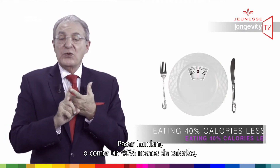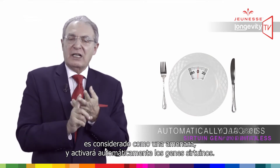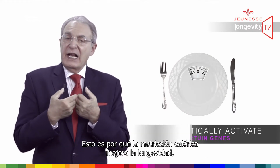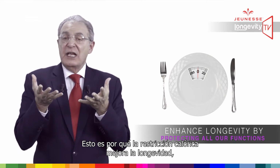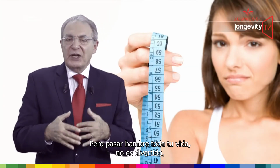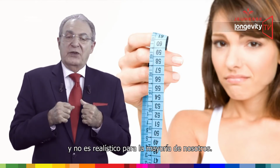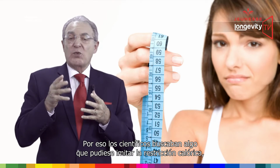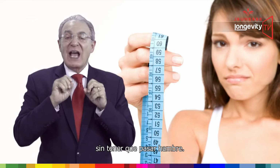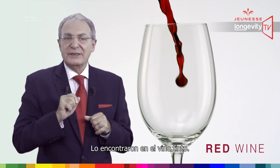Starving or eating 40% calories less is considered as a threat and will automatically activate sirtuin genes. This is why calorie restriction enhances longevity by protecting all our functions. But starving all your life is not fun and not realistic for most of us. This is why scientists were looking for something that can mimic calorie restriction without having to starve. They found it in red wine.